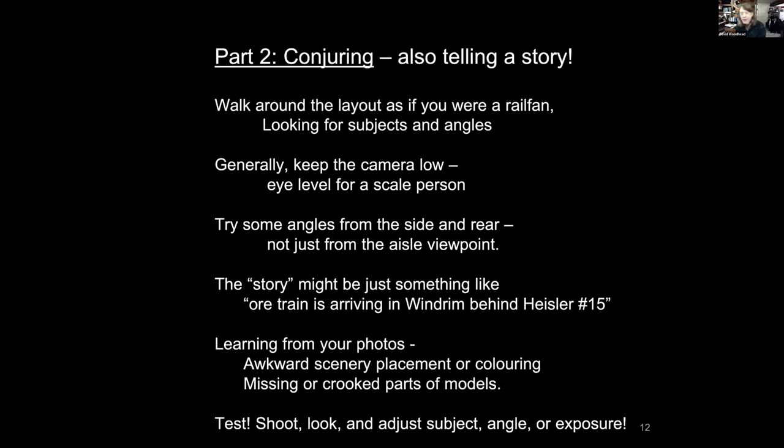The story, yes, most pictures will have a story, even if it's just something like the switcher is switching the mill or whatever's going on. And of course, once you look at your photos, you often discover things, and you find ways to improve your modeling. And that's a whole other topic, I guess it's remedial photography. You take a picture of your model and you go, oh God, I put the cab on that locomotive crooked. I never noticed that. Those are the kinds of things you discover.